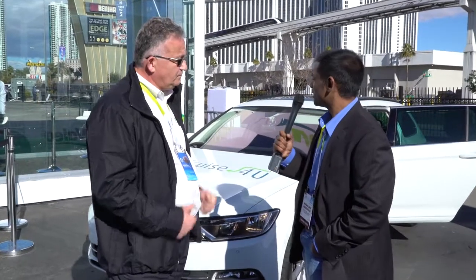Yep. So, moving onwards, the product is market ready. We were talking about all the mandates and the regulations. With level 2, these regulations are already accepted now. If you want to push this to level 3, towards semi-autonomous, how is this going to pan out for Cruise4U?